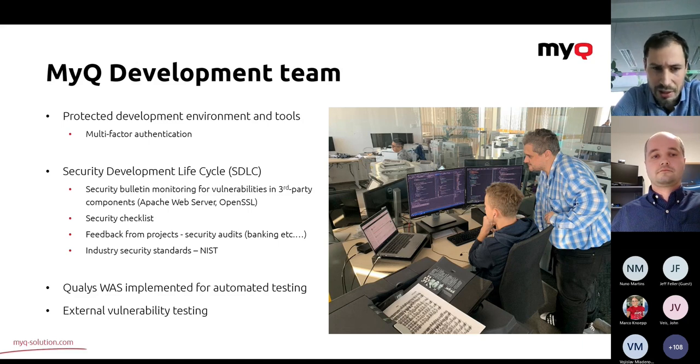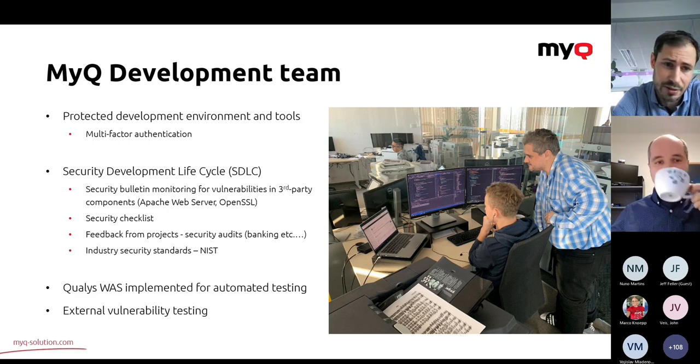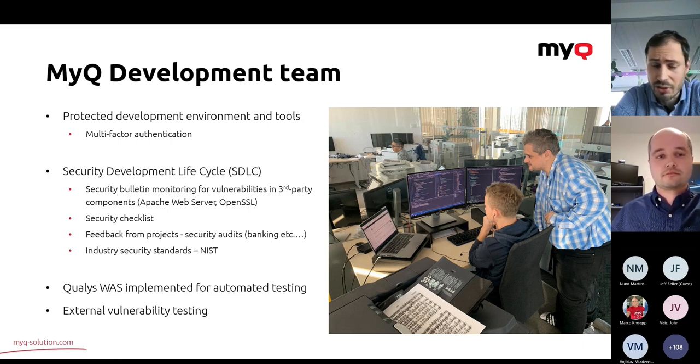So these components are being updated quite frequently, every time when such a security bulletin is released and the developers are informed. They also perform some steps with the security checklist, which they just need to follow to make sure that they have implemented a particular feature in the correct way.